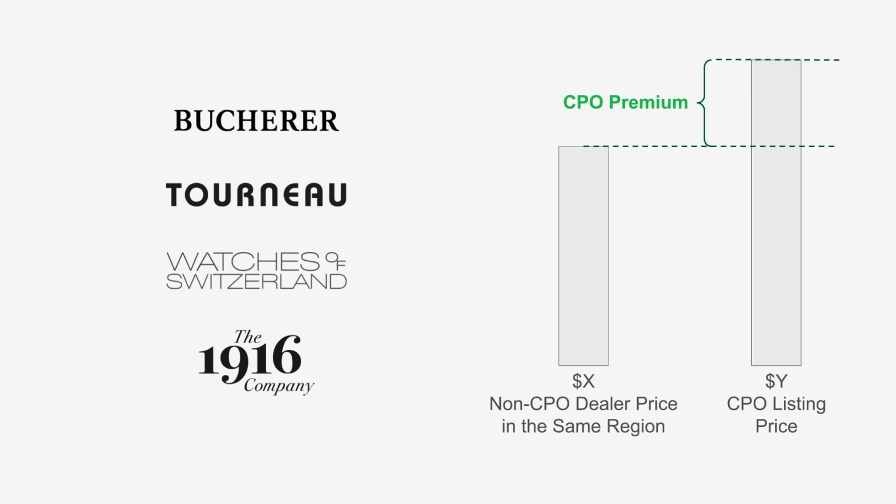The next question is what CPO watches cost, and if they're more or less expensive than buying the same watch from a secondary market dealer. We've been tracking the prices for the watches listed for sale by the larger dealers, specifically Bucherer, Tourneau, Watches of Switzerland, and the 1916 Company, since they joined the program. We also calculate a CPO premium, where we compare the price of each Rolex CPO listing with our estimate of a typical price for the same watch sold by a non-Rolex certified dealer in the same region.